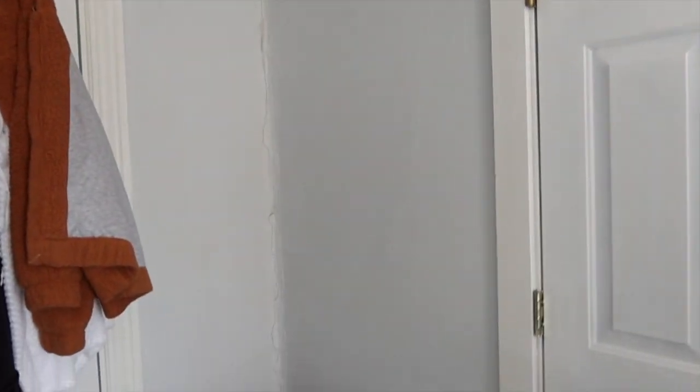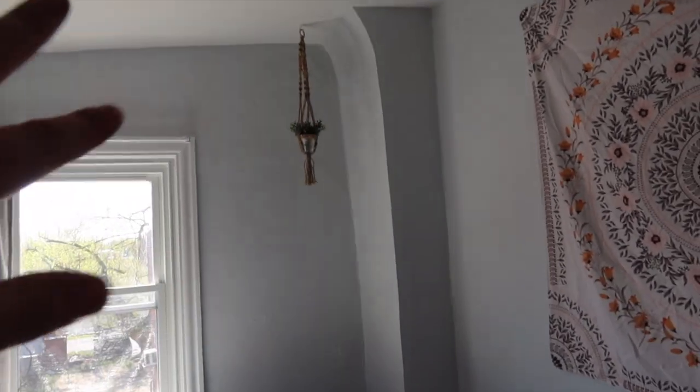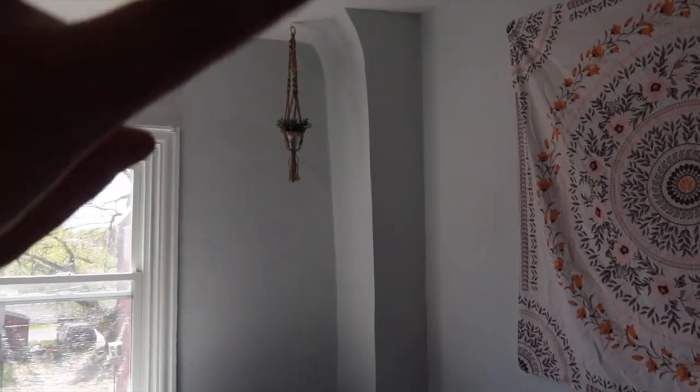I'm thinking I wanna put a mirror over in this corner. We just have a hamper here right now. I kind of want to get a big mirror. I think that'll look nice and just decorate it with some more wall art. Possibly switch this little fake hanging plant out for a real plant because there is a hook up there.